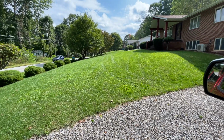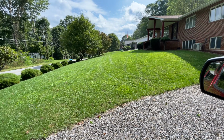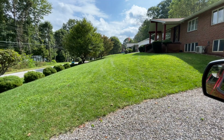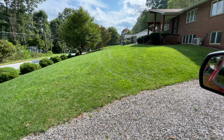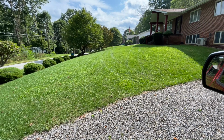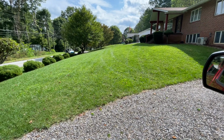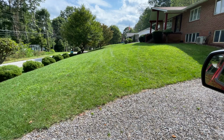So these 2 properties are finished. They're a little under 5,000 square foot each. And to show you the difference in prices between this year and last year, to aerate this one that's right here in front of me, not the one in the background, it was $250. For aeration, it was $100. Seed, it was $100. And fertilizer, it was $50. And then I think to spray, it might have been $50 or $60.